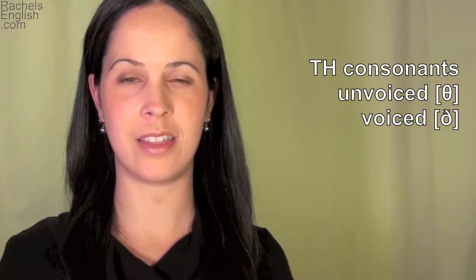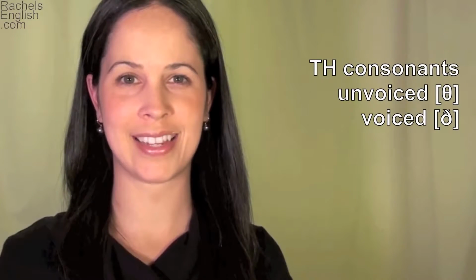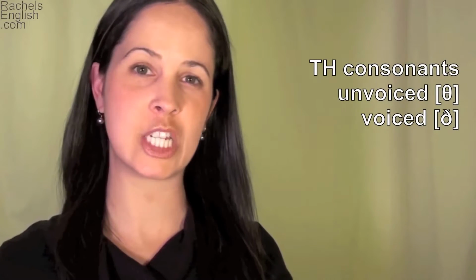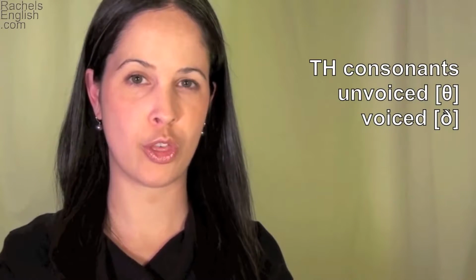Thanks. This. The rest of the mouth remains relaxed. For the THR consonant cluster, the lips will begin to move into position for the R while the TH is being made. Three.